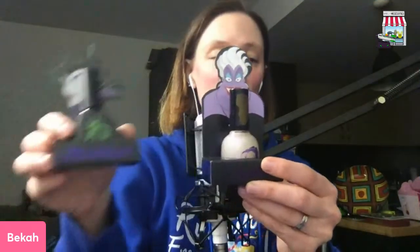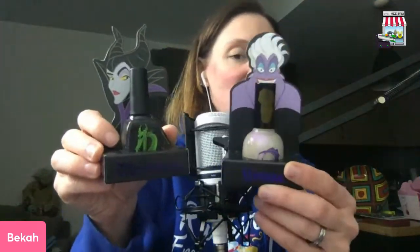I hadn't mentioned this to you earlier, Morgan, but I purchased some stuff from Besame. They're doing clearance on their Disney Villains collection. Right now, I think there are only 3 items left, but I went ahead and purchased 2 of the nail polishes, and they're so pretty.